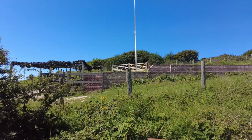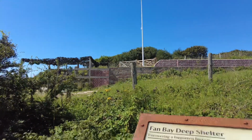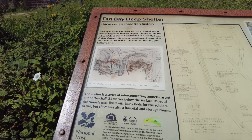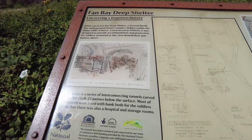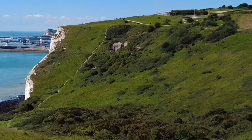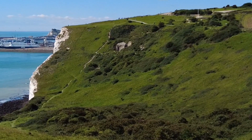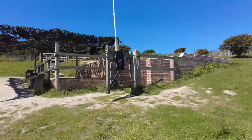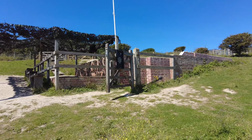And this is the Fan Bay Deep Shelter. I think you can get a guided tour down here some days, but it's not open today. It would be pretty cool down there. I did show you a view before, some sort of tunnel at the bottom where I think it goes down to 23 metres below the surface. Can't get in. Authorised personnel only.